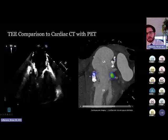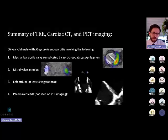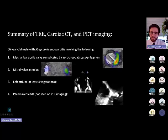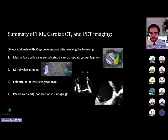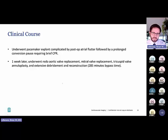So just to summarize, again, he had a mechanical aortic valve complicated by an aortic root abscess. He had mitral valve annular abscess, or not abscesses, but endocarditis. He had at least four vegetations in his left atrium. And while his pacemaker lead wasn't lighting up on FDG PET imaging, it was explanted. So his clinical course: he underwent pacemaker explant, which was complicated briefly by a conversion pause and some brief CPR.